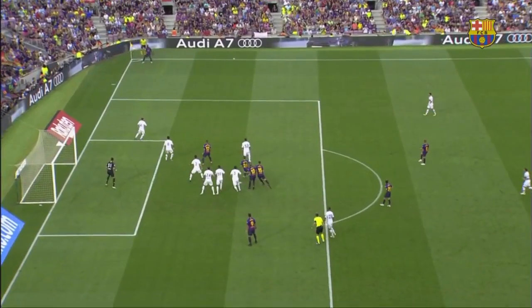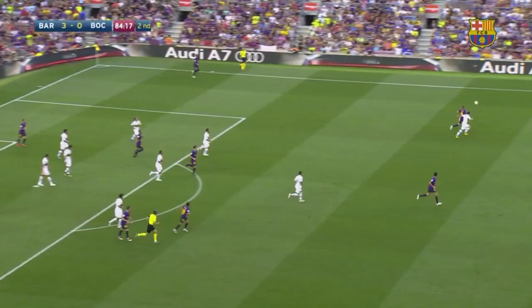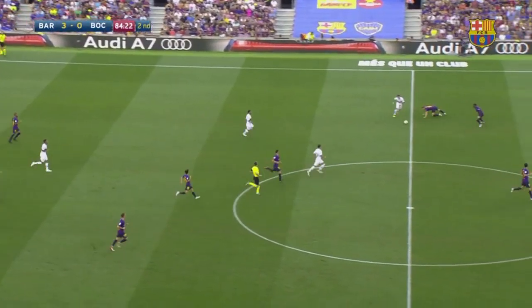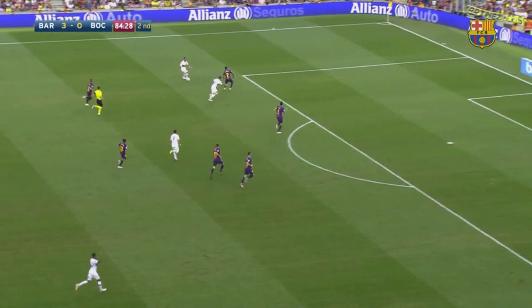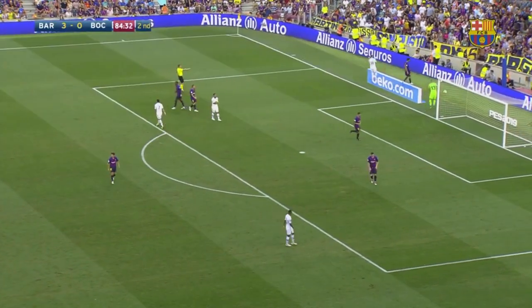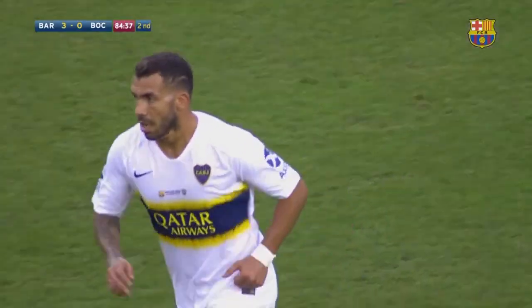At the corner, Dembélé again. This time easily cut out by Buffarini. Can Boca do something with it now? Tevez. Oh, he's put too much on that. Disappointing ball there. Boca had players going forward.